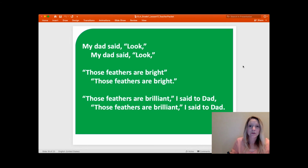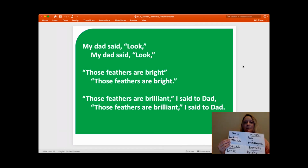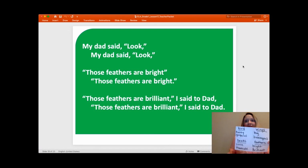Let's write that word, brilliant, on our chart. Oh, brilliant means amazingly colorful, amazingly beautiful. Makes your eyes really want to look at it. Very nice job, boys and girls. Now we have describing words for each thing we heard about in our bird walk. You guys did a great job with that, helping me pull out those describing words as we dug deeper.